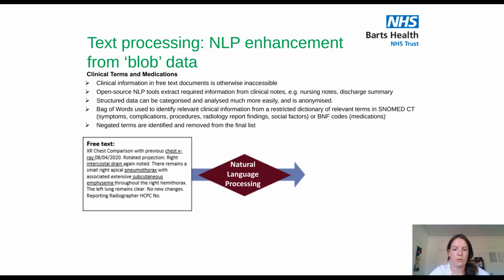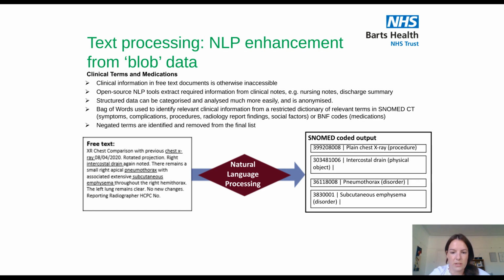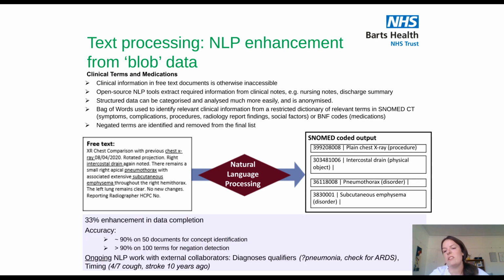So here's an example of an X-ray chest report. You can see underlined all the clinical terms that we might be interested in. And then through the NLP process, you can see this is the way it looks once we call out the SNOMED terms. And we're seeing around a third enhancement in data completion.